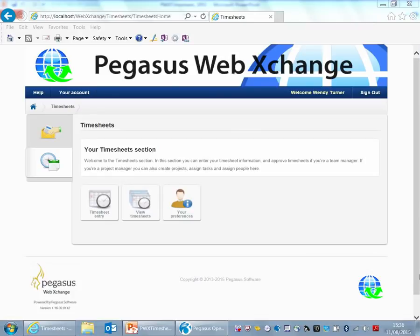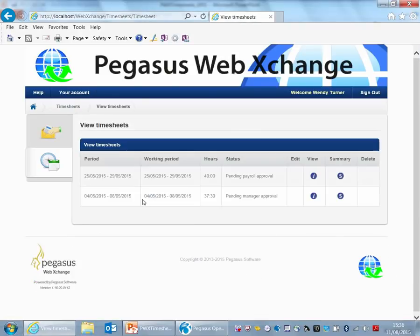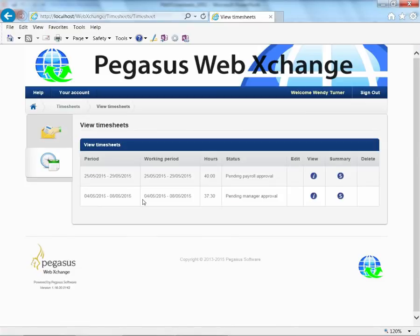If Wendy now looks at her timesheet, she can see that it's moved from pending manager approval to pending payroll approval. This is the next stage. Even though the timesheet manager has approved the timesheet, it is ultimately down to the payroll team to decide whether or not to accept that timesheet into the payroll.